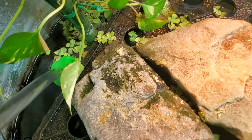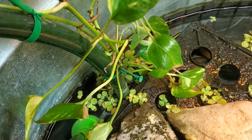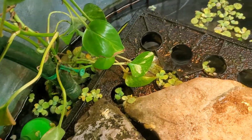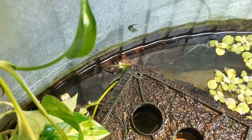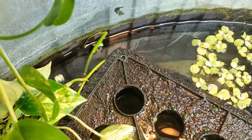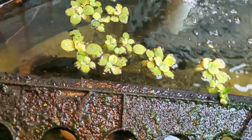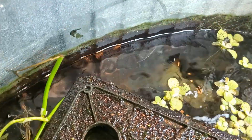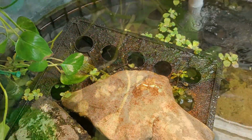Alright, I'm trying to clean up behind her hide here. And this is where the bullhead likes to live, so he's not very happy with me right now. He's kind of freaking out. Bullhead? Yeah, I gotta clean back here. What are you doing? There he is. Yellow bullhead.